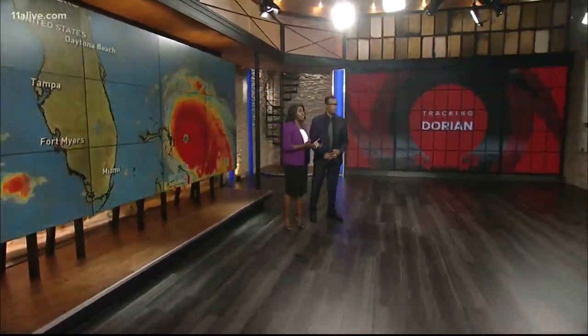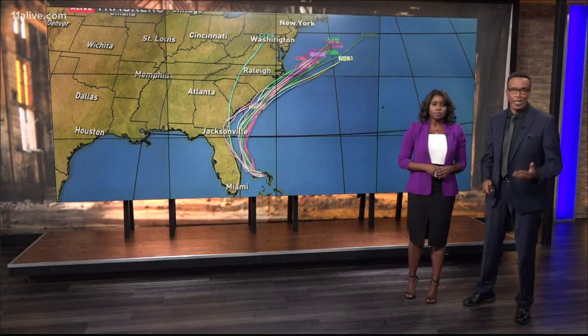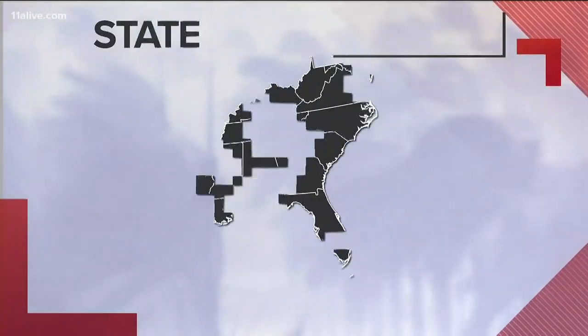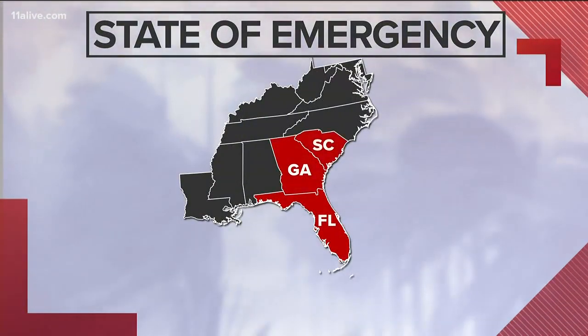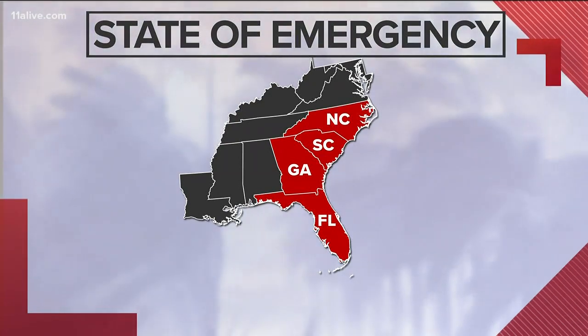Governor Brian Kemp just announced a mandatory evacuation for all six Georgia counties right along the coast. By the way, he's going to be heading to Savannah and Brunswick tomorrow to meet with emergency management officials. Brian Kemp is also holding an afternoon news conference at 4:30. So tonight, a state of emergency has been declared for four states, including Georgia. Portions of Florida, North and South Carolina are bracing for potential impacts from Hurricane Dorian.